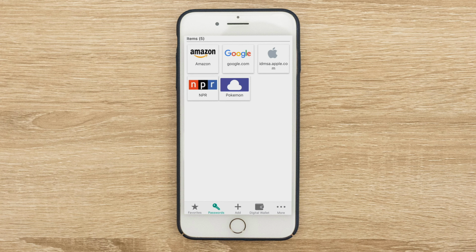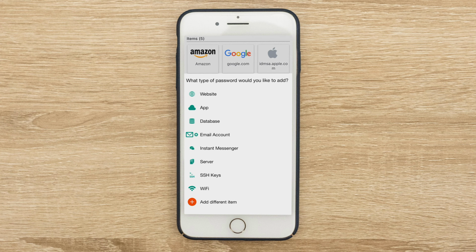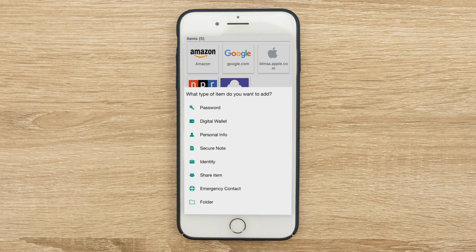Now let's go ahead and look at how I would add to this particular page. I could hit add right there in the middle, very straightforward. And then it asks you what type of password would you like to add. So I could do a website, an app, instant messenger, Wi-Fi, or even different types. I can go to the digital wallet, personal info, where I put in my driver's license or identity. I can even share an item or an emergency contact.